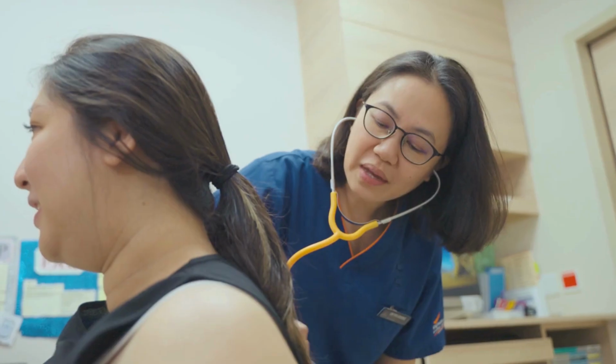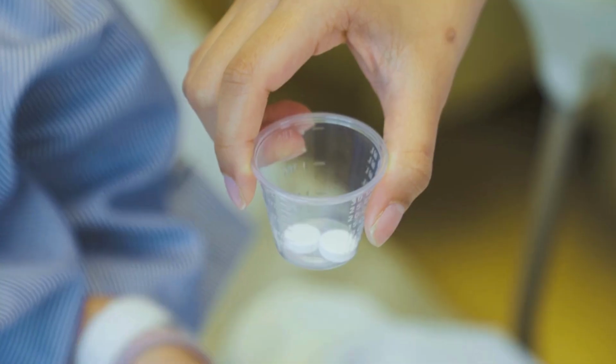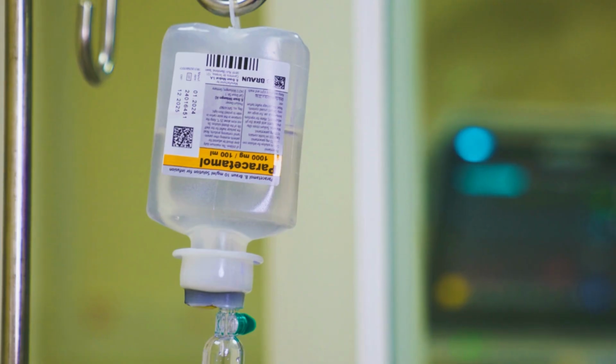I'm Jo-Anne, an anaesthetist at Changi General Hospital. I worked on a project about the use of oral paracetamol in place of intravenous paracetamol for elective surgeries. This is part of our concerted efforts to drive sustainability in healthcare at Changi General Hospital.